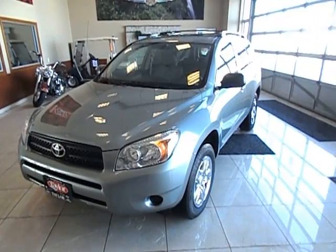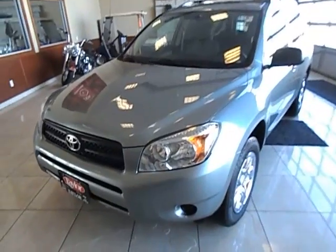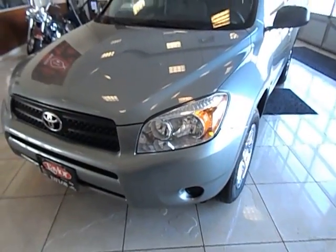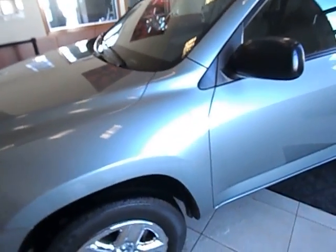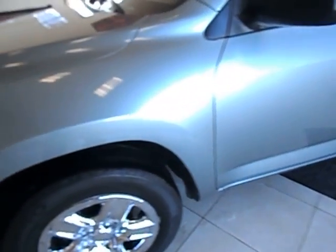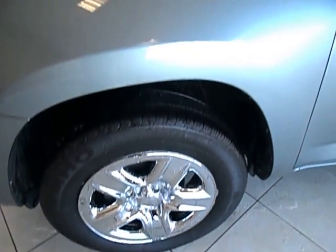Hey guys, we got a 2007 Toyota RAV4, Everglade Metallic color. Body's in good shape. There are some minor scratches and dings on it. Tires are in good shape. Good tread depth on them.